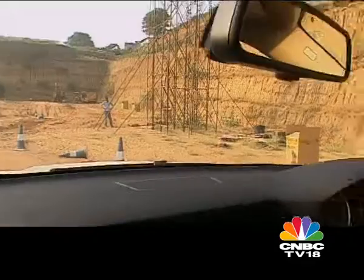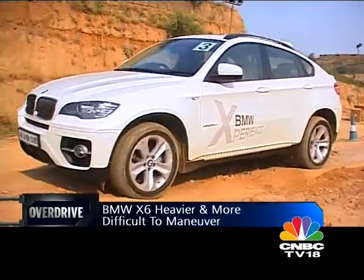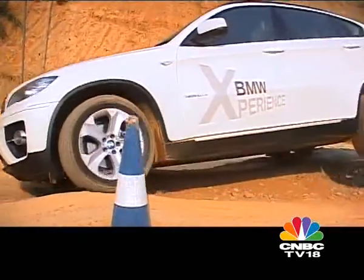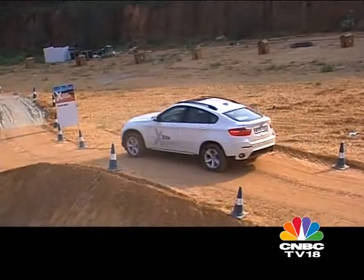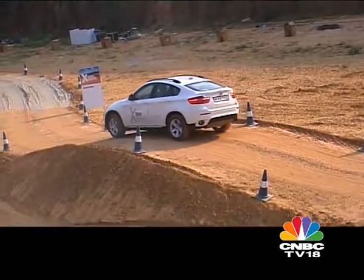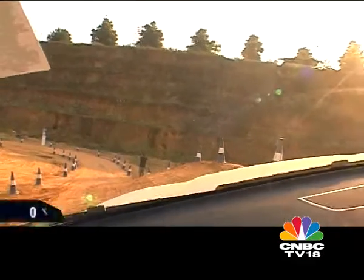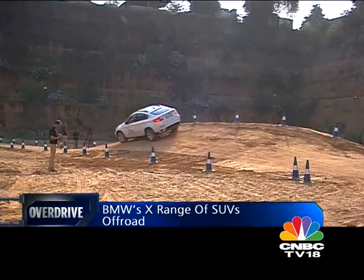I must say that the X6 is really big compared to the... I just drove the X3 and it was much more comfortable. It's a little big and a little heavy compared to the X3. So the judgment is a bit of a problem. But I'm managing fine. I felt the true implication of the X6's size and weight as soon as I arrived at the slanting slope. But that was the only hiccup in the X6.